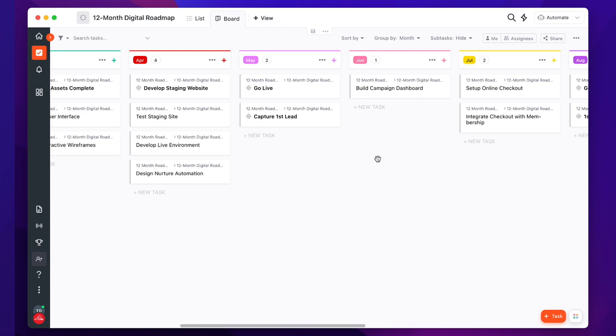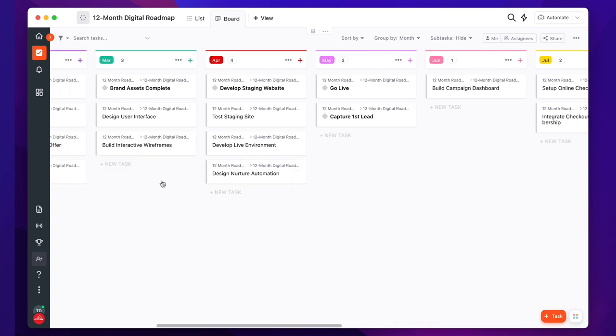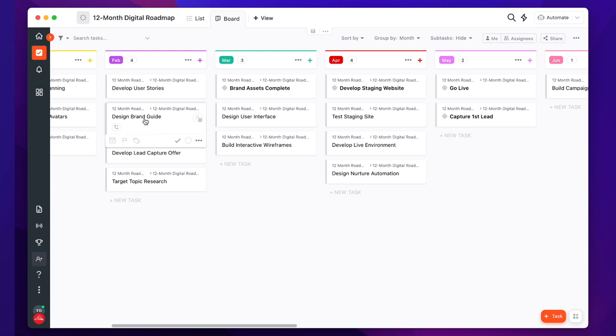You want to add, develop a lead capture offer, or you want to design a brand guide, how do we do that? What's the blueprint for designing a brand guide? What is the best practice? What's the gold standard? Do we do it in Canva? How do we do it? What does it look like? What's our template there? Add all your subtasks here, and then you can literally just make someone responsible for this and put a date on it and start work.